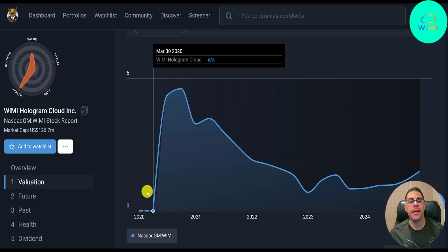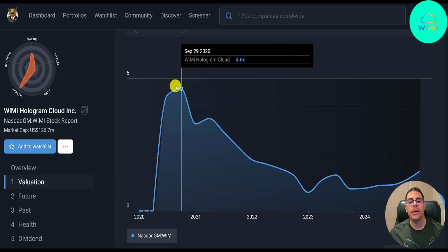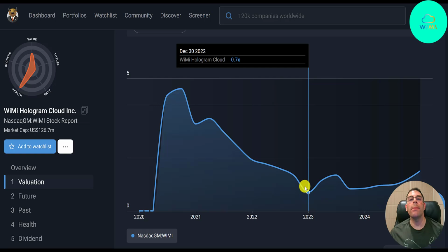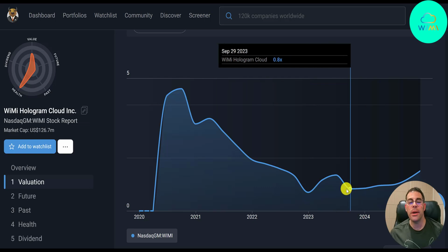Here's their price to sales since they started trading. It was 4.6 in the very beginning, but that's come down a lot. Now it's 1.5. They were below 1. They were trading below revenue in 2022 at 0.7. Also trading below 1 in 2023.